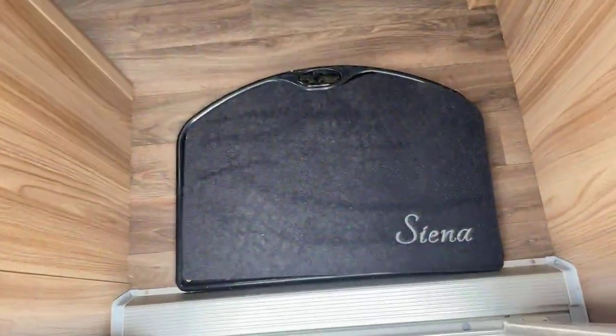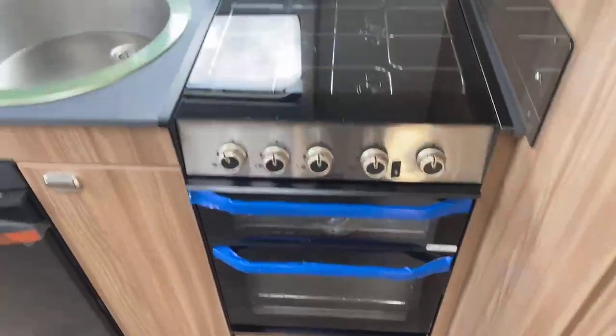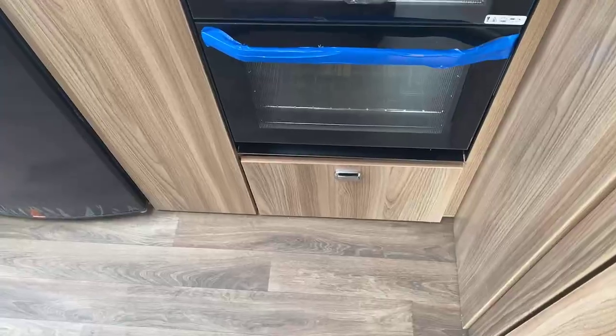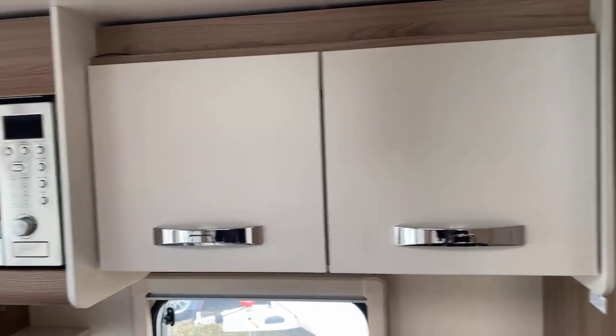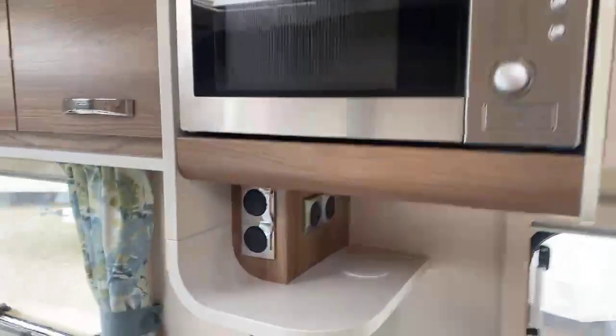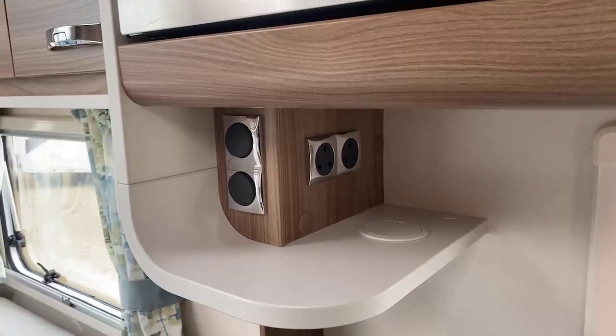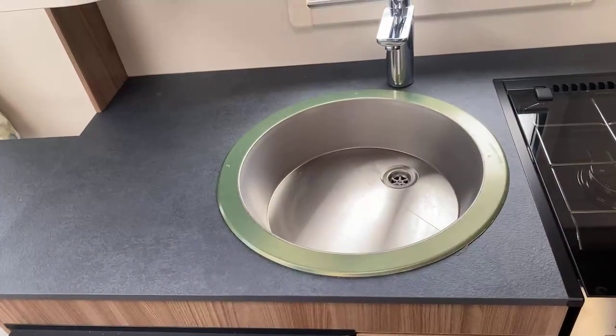So, stepping inside the Siena 2, you've got the bespoke Siena branded mat as you step inside, a combination oven and grill with 3 gas hob burners and pan storage located underneath. You've got a white locker finish in the kitchen area, moving over to an easy usable height microwave, some 240-volt sockets there with a drop-through cable drop-through. You've got the stainless steel sink.